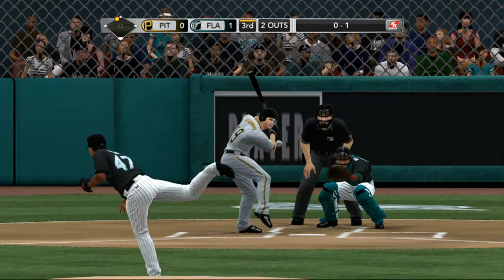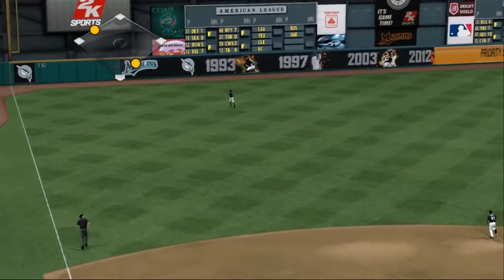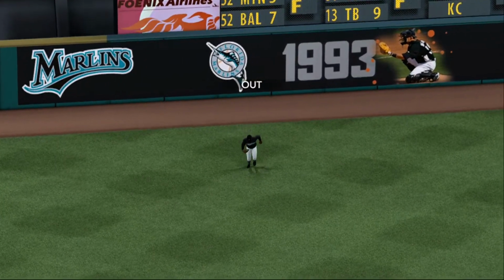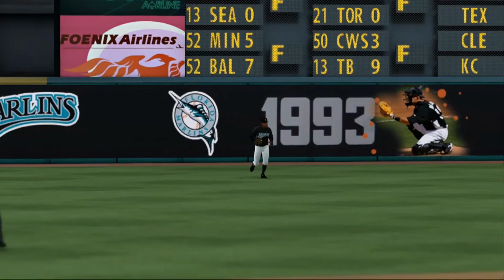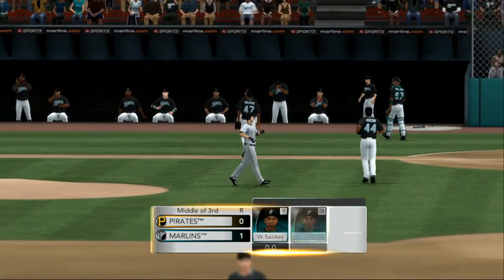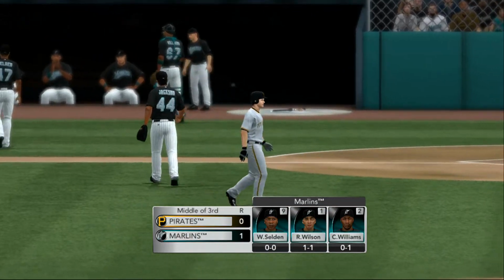Here's the pitch. That one swung on, hit in the air deep to left field. And there's Howard, pulls that one in, third out. They pick up no runs on one hit and leave a man at second. The Marlins still out in front.